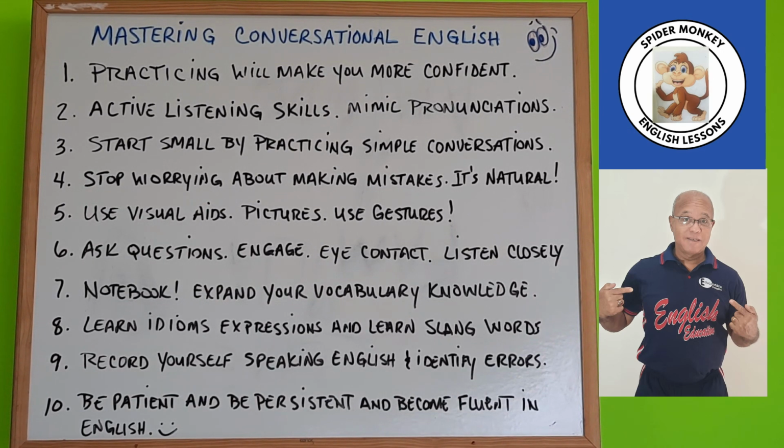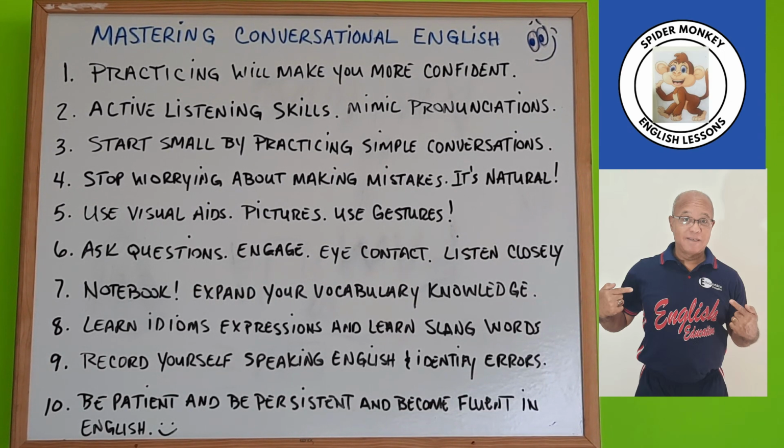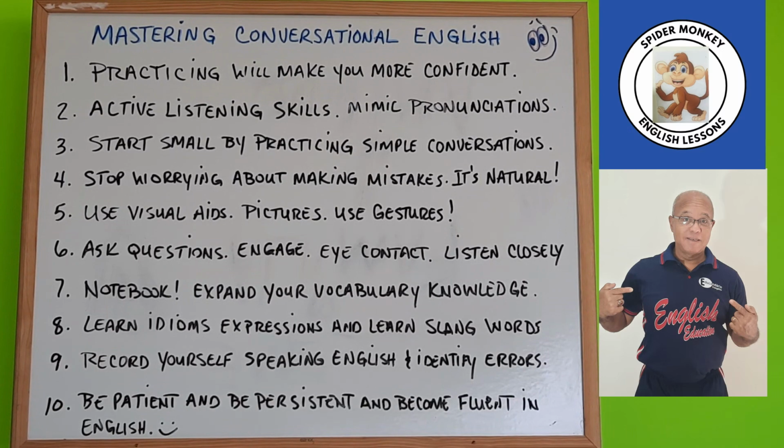Number one, you need to practice. I always talk about practicing. Practice, practice, practice. The more you practice speaking English, the more confident you'll become. Find opportunities to speak with native speakers. You can join conversation groups or take an English conversational class.